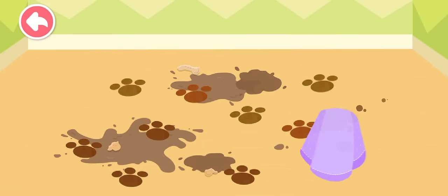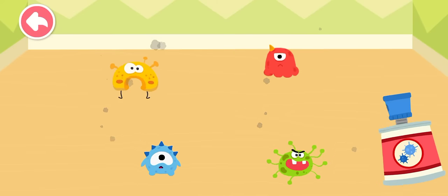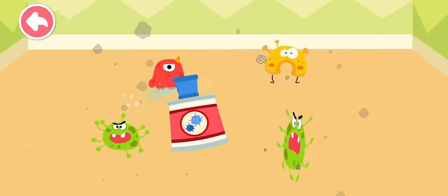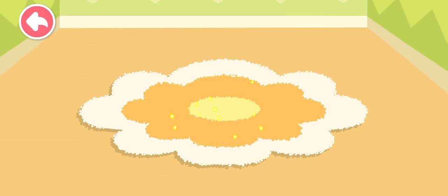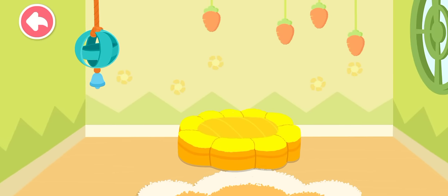This pet has moved to a new house. Let's clean up its previous house. This house looks great! The next little animal will be happy to live in it!